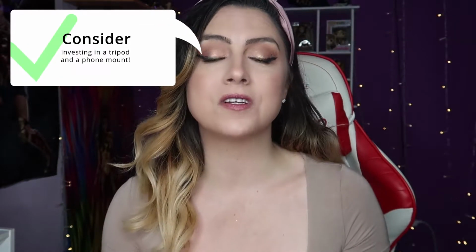But what other things can you use to get started? A tripod, somewhere for your phone to be sitting steady so that you're not always dropping it or it falling to the side or having weird angles. You want a controlled shot that, yes, occasionally you'll have a flub, but for the most part, your audience will not be waving back and forth.